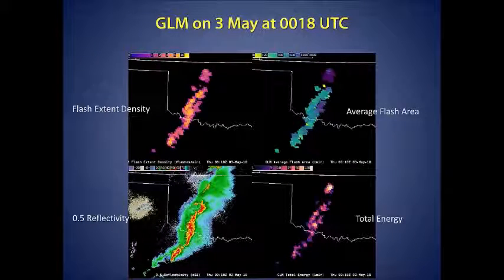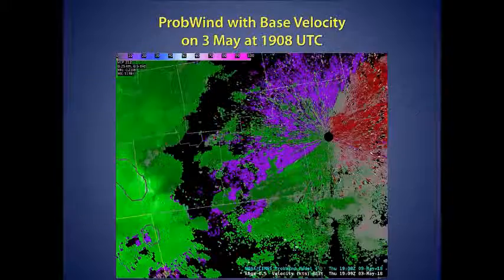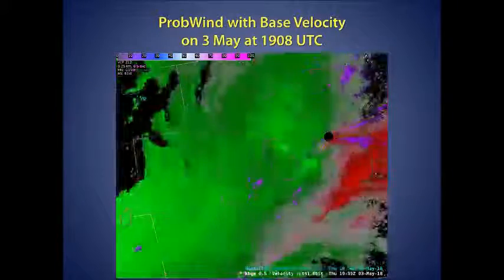So being able to see this data in 1-minute increments helps out quite a bit. But what I found to be very useful were flash extent density and total energy within this GLM product. Next slide. Also a quick view that we had of prob wind.